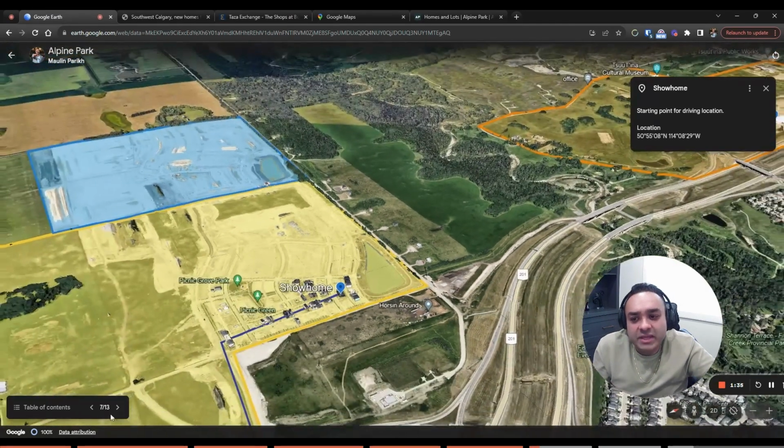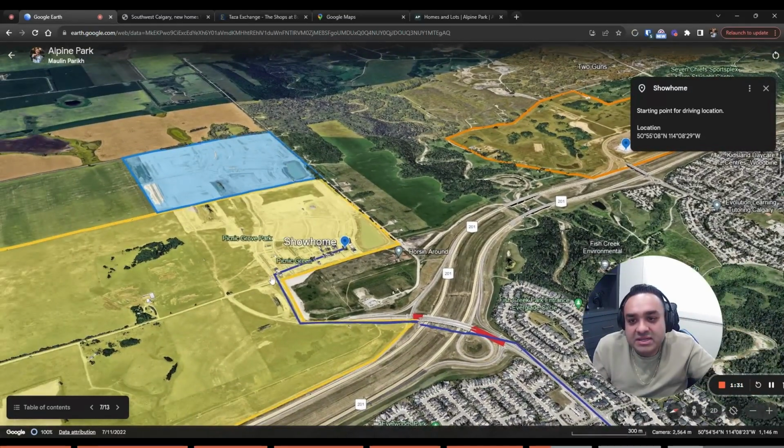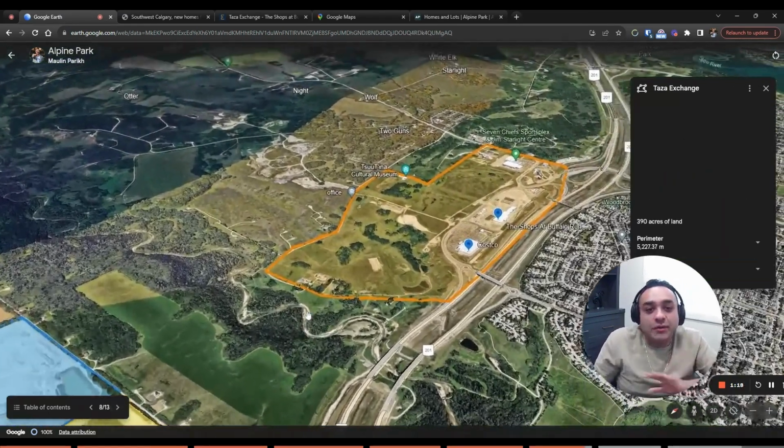And as we look at what the rest of the community looks like, they will have an entire commercial center built right over here in this circular area. But until it's built, where do you go for any sort of shopping or groceries? Well, that is going to be located right over here in a section called the Taza Exchange.